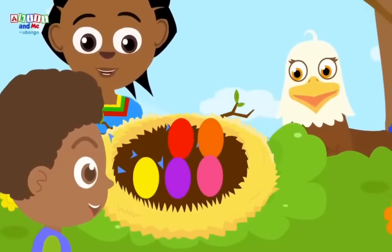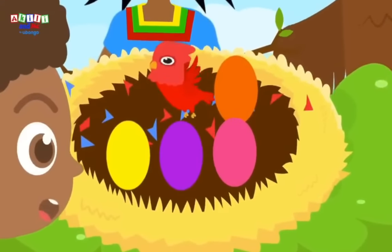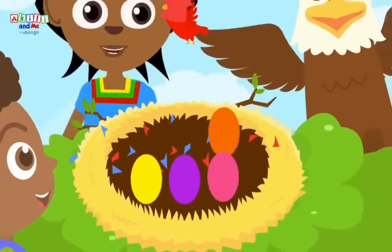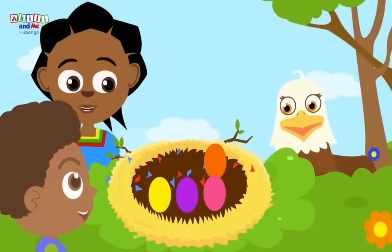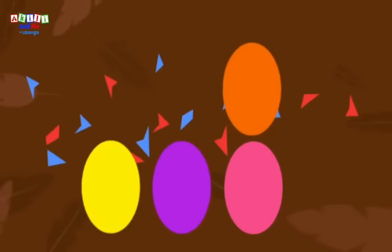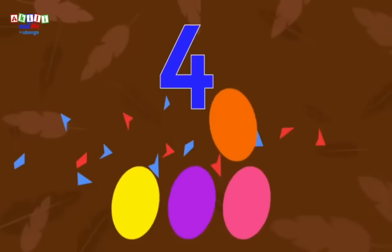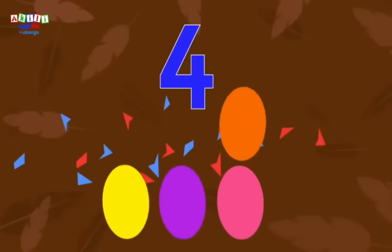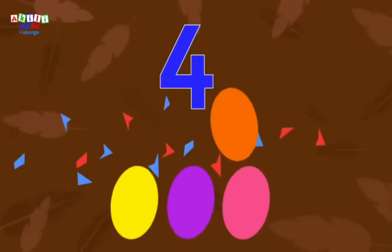Oh my, another egg is shaking and cracks open. And a little bird comes out and flies away. Kids, how many eggs do we now have? One, two, three, four, four eggs. Yes, kids, we have one less egg. So we have four eggs.